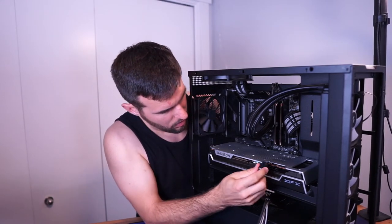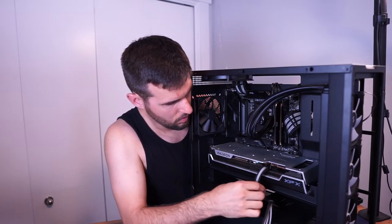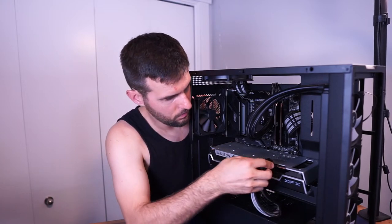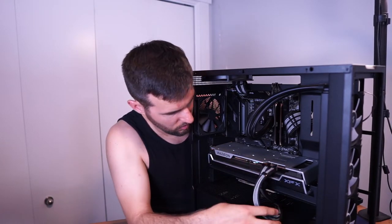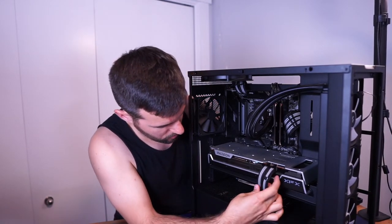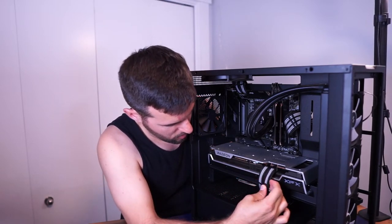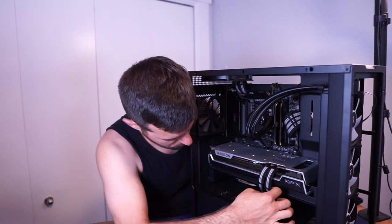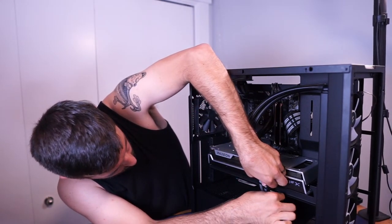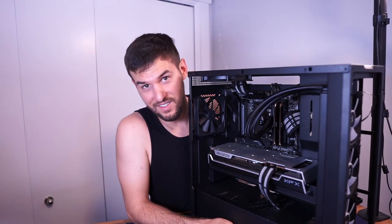Yeah, we're going good. This build, yeah, is coming together really nicely. I think the silver and black theme turned out way better than I think even I had hoped. So I'm pretty happy with it. Just like that. Now that is a good looking PC.